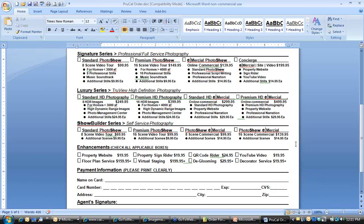Another question. Your QR code rider, you know, my office at Prudential is coming up with those. So we have those, and we're putting them on our sign. Just so I understand, the QR, it's one that will go for all of my listings. It doesn't have to be per listing, correct?